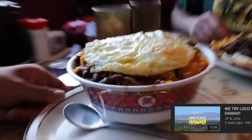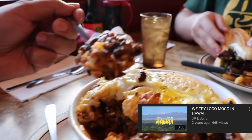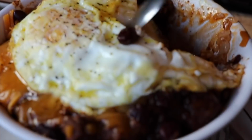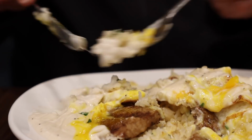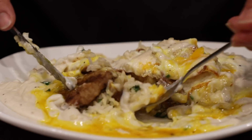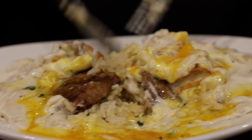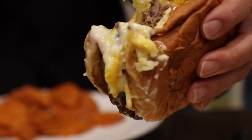So when we were in Hawaii, I would get loco moco everywhere I went. Why? Because this is exactly the type of meal that the P family eats for breakfast, lunch, and dinner. And that is white country peppered gravy, eggs that are running all over the place, and the only way that JP will eat rice is when it's smothered in such components. Hawaii, watch out. I'm coming back, Hawaii. I honestly didn't get this to wonder what it tastes like. I got this just because I wanted to eat it. Loco moco burger. Yeah.